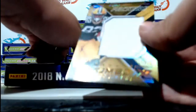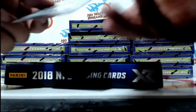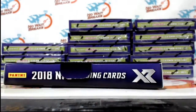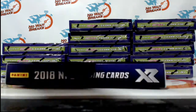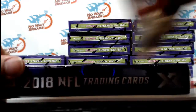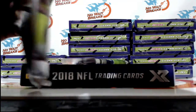Then we're going to go 5 of 10. Jumbo patch with stitching. Jamaal Moore. I hope this case keeps up like this. For the Philadelphia Eagles, numbered 4 of 5, Carson Wentz. And the rookie is Dylan Cantrell, Chargers. You did say that, Victor. Hopefully it keeps up, but we got a lot of nice best stuff. Diggs and Wentz isn't a bad start.